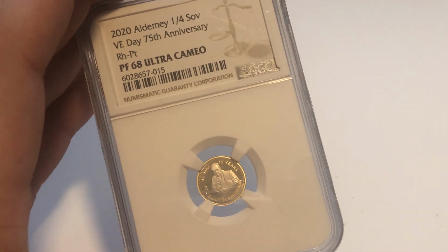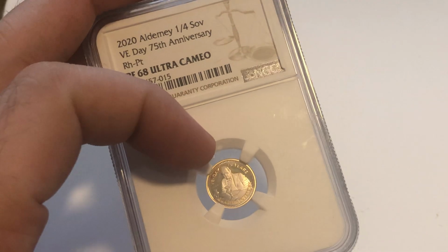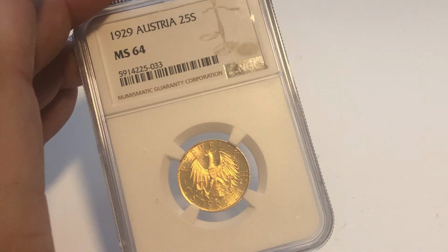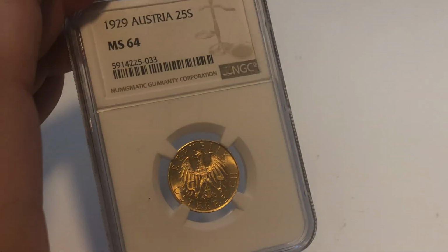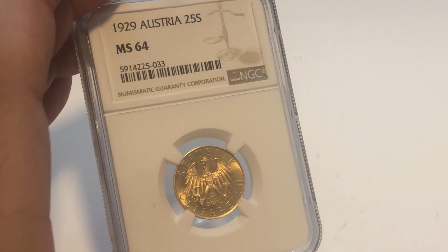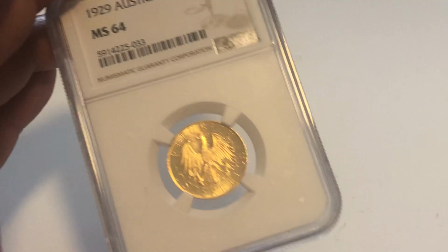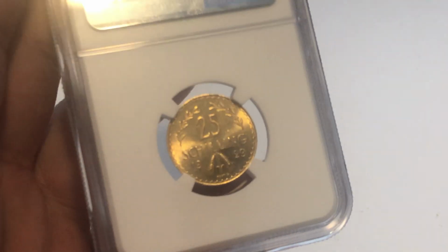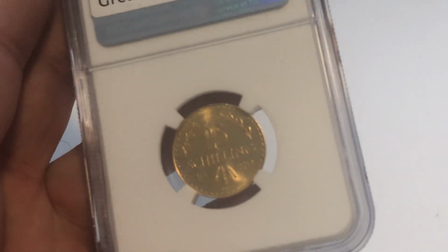Alderney quarter, again, it shouldn't have been graded. Put that to one side. MS-29 Austria, 25 shillings. Sorry, MS-64 Austria, 25 shillings. Lost my words then. Don't know how this is going to sell.